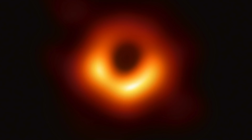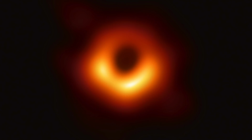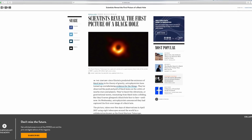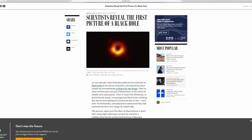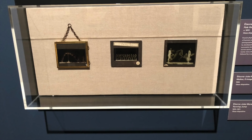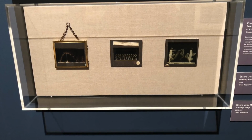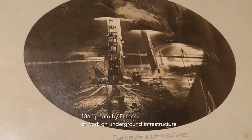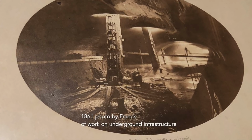On April 10th, 2019, one day before Don and I visited the barns, an image of nature at its most forceful was revealed to the public. I mentioned it to Don, who had not seen it, but he headed us over to see some photographs that show the progress of science and technology over the last 100 or so years.